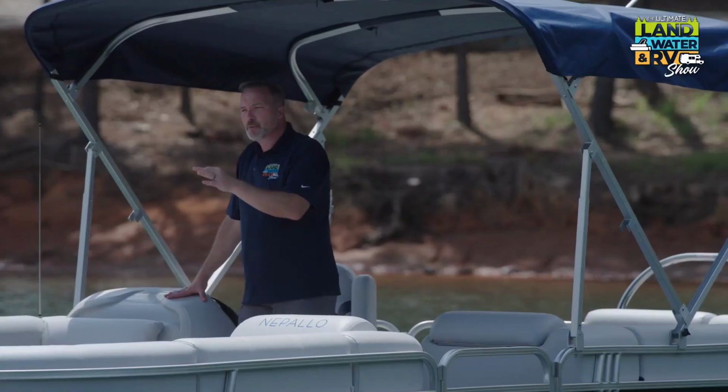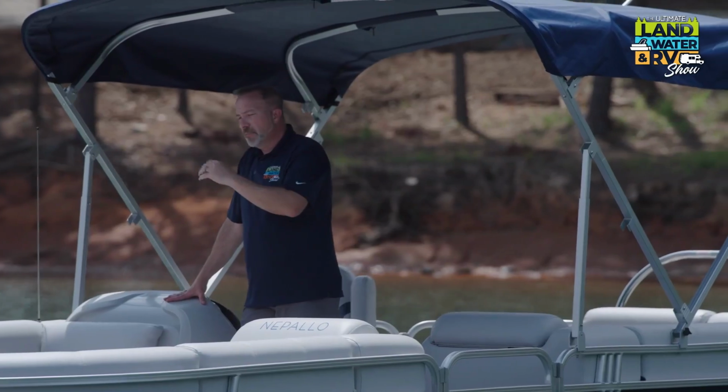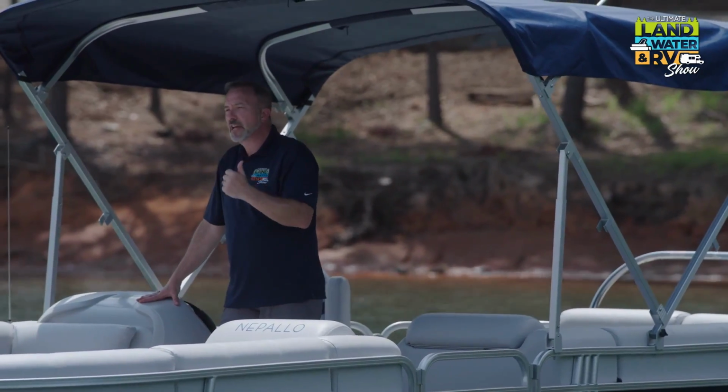There are 5 weld points on each one of those fins. Most weld points usually have 3. Nepallo said, we're going to do 5 because we want you to have a safe and secure fin, and that comes standard on every Nepallo boat that you get.